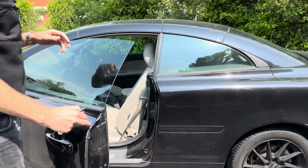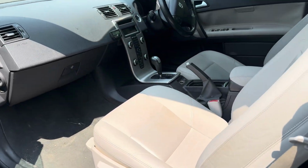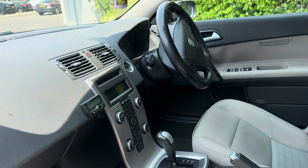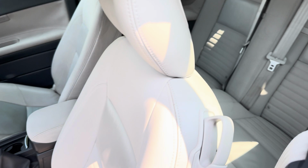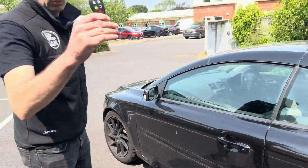Inside, it's leather interior. I mean, look at that. Excellent filming, Joe. Beautiful interior. What else can I say about it? Well, you know, yeah, it's got seats, front and rear. I've got a key, one of.